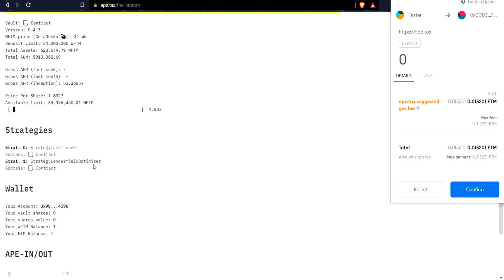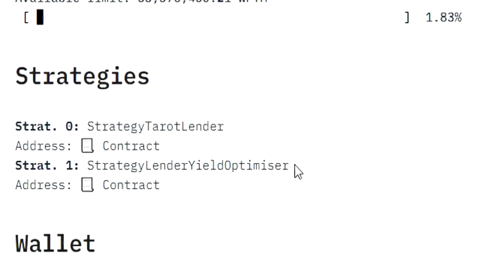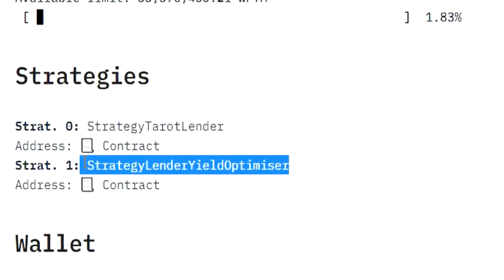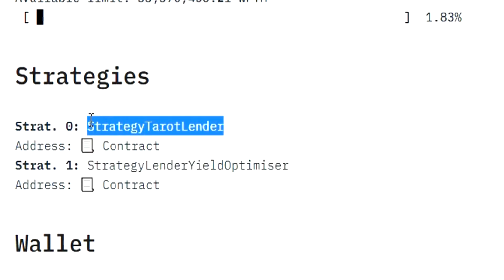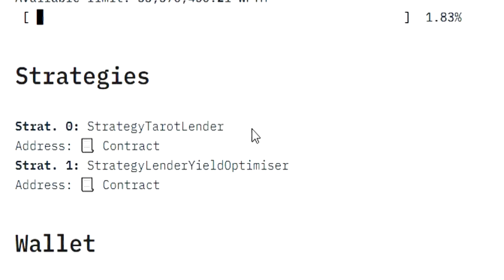Now another feature of this, which has a pro and a con, as you can see there is strategy 1, which is like I said the Scream leverage upper, and then we have strategy 0, which is Tarot lender. So this is a good thing and a bad thing. A bad thing in the sense that now I am exposed to 2 smart contract protocols, and if one of them has an issue, like it is hacked or something, then the funds in this will take a loss. Okay, so that's a bad thing. However, it's also a good thing.